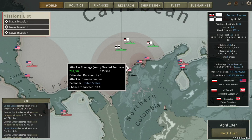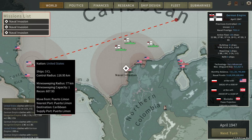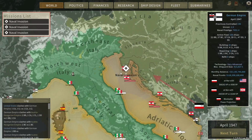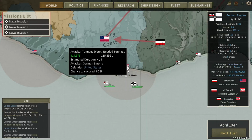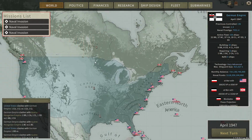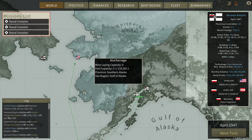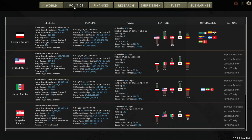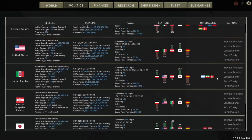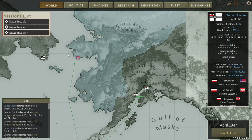Other naval invasions here, 50%, not too shabby. Yeah, last one is here, 80%. I think we're gonna get that. This one was successful. Cannot launch anymore this turn.